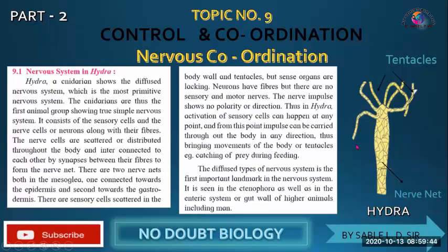So this is the mechanism of nervous coordination in the hydra. It is a simple body with the tentacles and the nerve net.